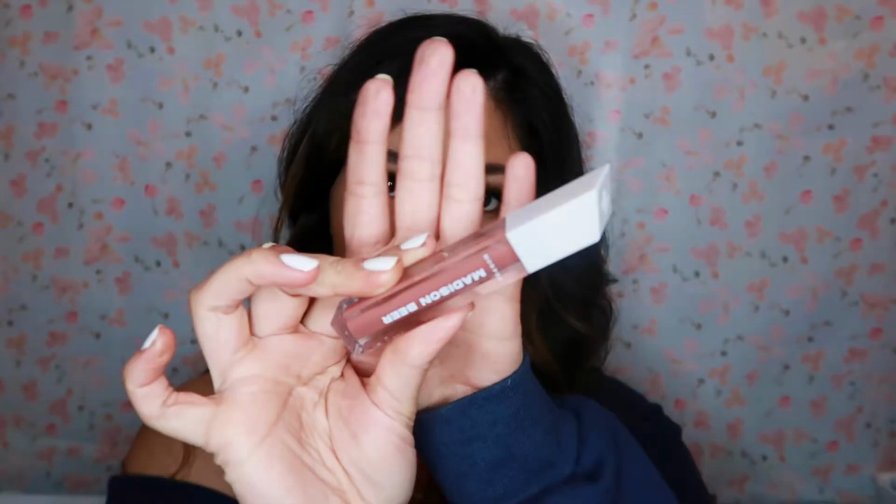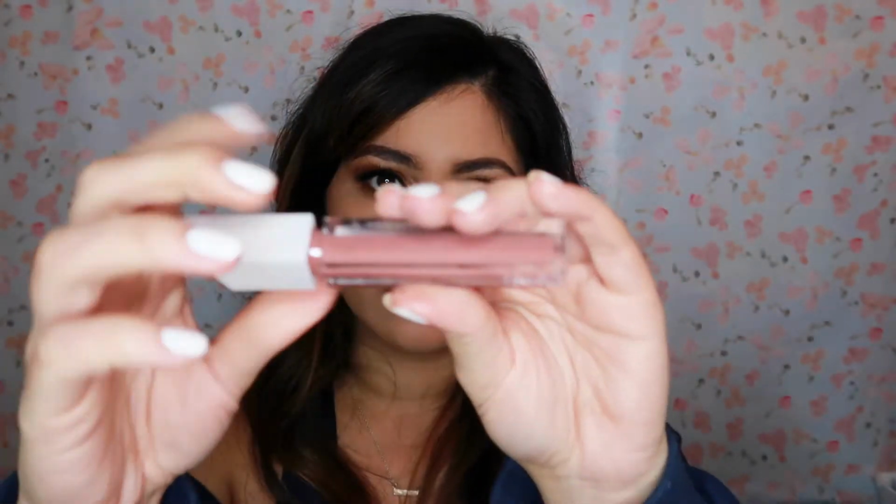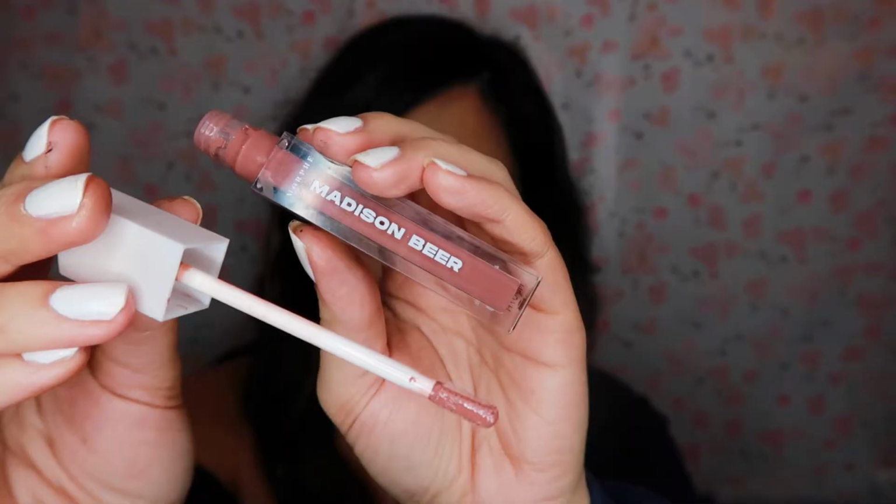And now I'm going in with my favorite lip gloss, the Madison Beer x Morphe lip gloss in the shade Venus. This is my literal obsession right now. I love this gloss so much, and it's the perfect nude shade for me.